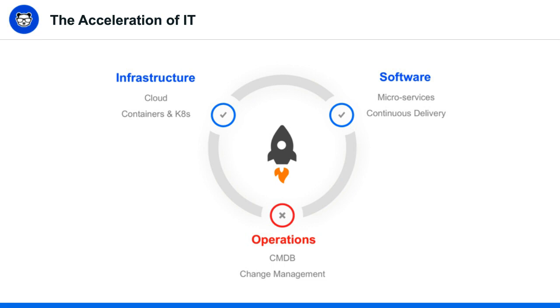It all started maybe 15 years ago with the whole agile development movement and having shorter cycles. But in the last 5 years or so, most enterprises are embracing the world of microservices, which means that when you just push it immediately to production instead of having periodical releases. So software is also moving very, very fast.